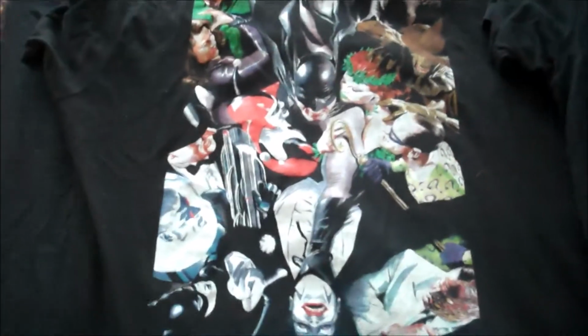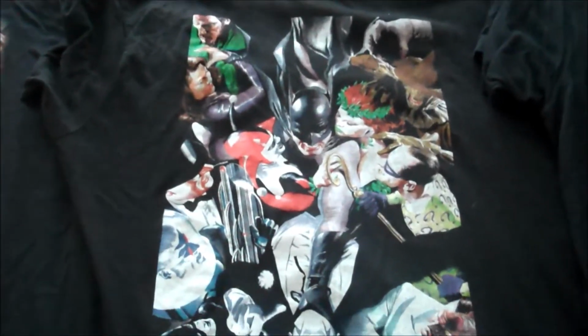This was actually featured in the mythology book that I have. It is a fantastic picture of Batman versus his rogues gallery.